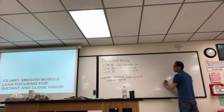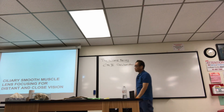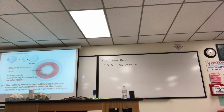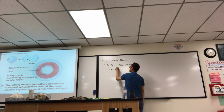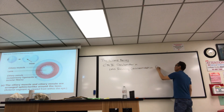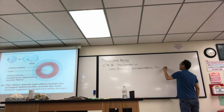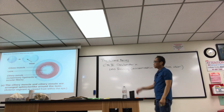let's talk about the visceral motor function of cranial nerve 3. Let me show you a picture here. Lens focusing. Also called lens accommodation. Accommodation for what? For close vision, seeing things right in front of your face, like reading a book. So lens focusing, lens accommodation is what this is called.